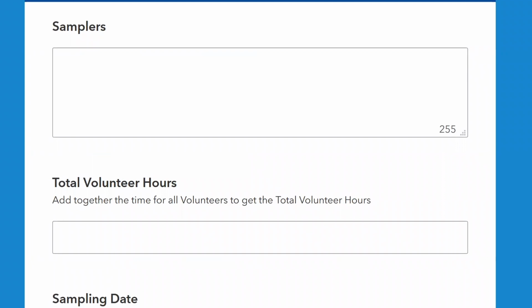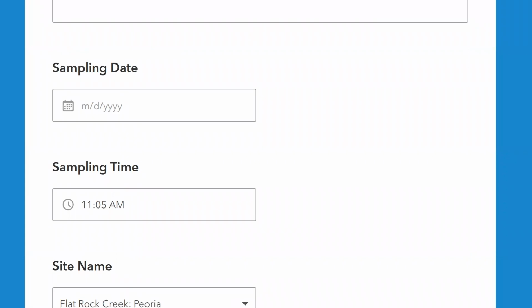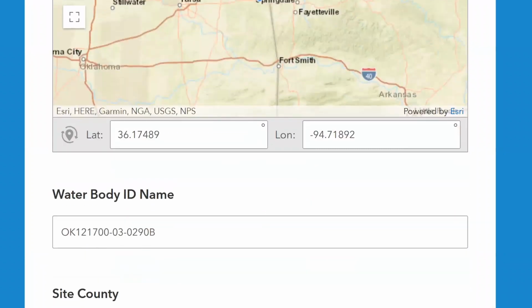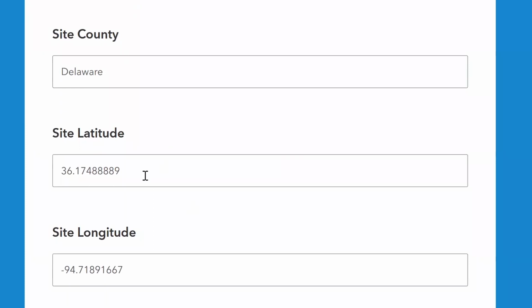It doesn't pull from a previous data session, but you do have the capability, with the site name, to click on a site name and it will auto populate your water body ID, your county name, and the latitude and longitude for you. So you're not having to type in those numbers. But as far as the other data, it doesn't pre-populate at this time.